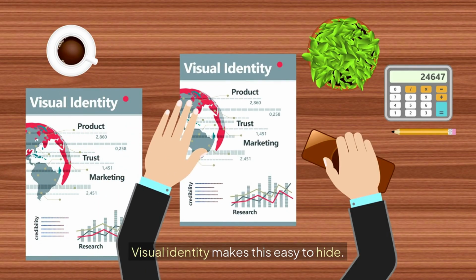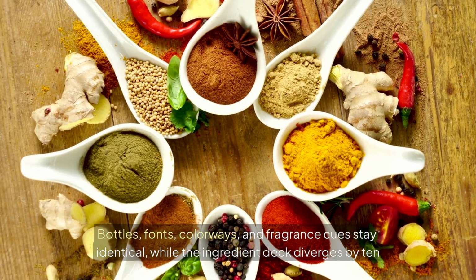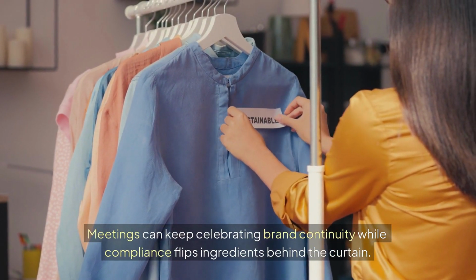Visual identity makes this easy to hide. Bottles, fonts, colorways, and fragrance cues stay identical, while the ingredient deck diverges by 10 characters. Meetings can keep celebrating brand continuity while compliance flips ingredients behind the curtain.